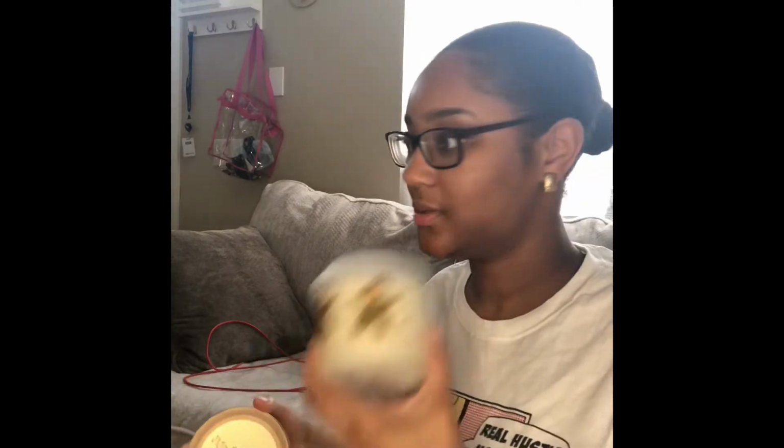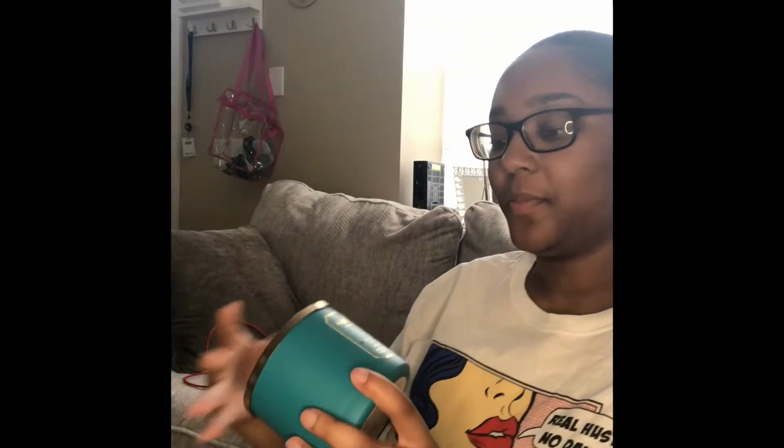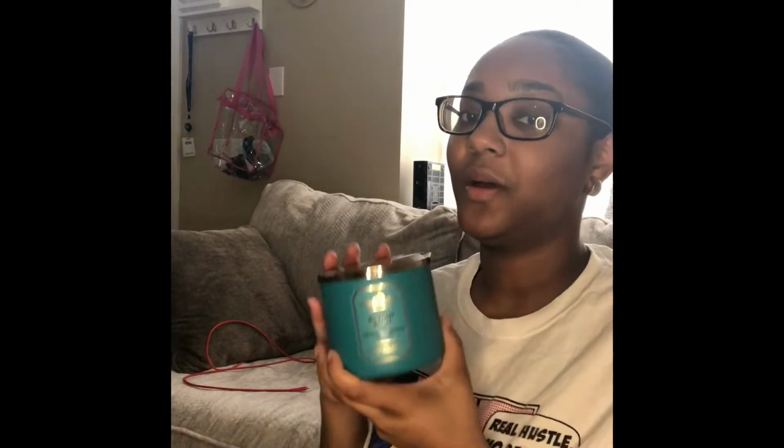And it smells so good. And I also got another candle called Bergamot Waters. And this is literally my favorite candle that they have. Hold on, let me lower this. Actually, I don't need this, but yeah, I'm going to lower it, because I just feel like y'all can't. Alright, that's a lot better.